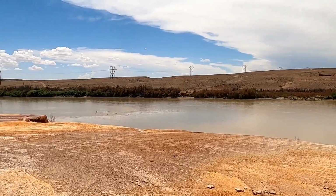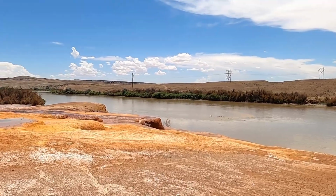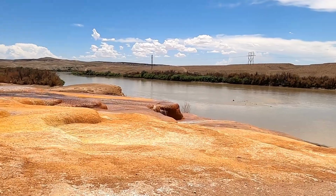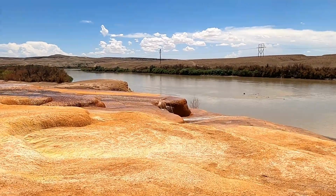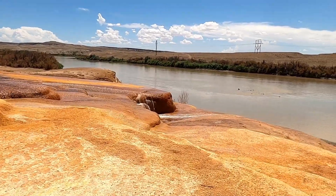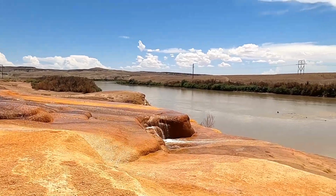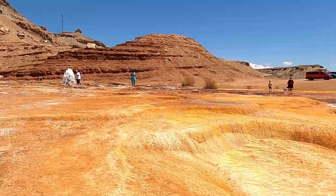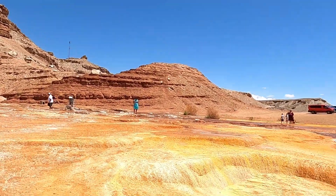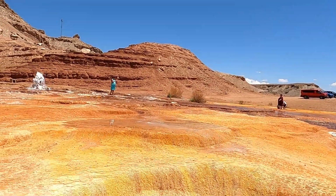But you can see over here, here's a beautiful example of like a travertine terrace and a waterfall here as it goes on down toward the river. And this place is a little bit out of the way. I mean, you're on dirt roads and stuff getting down here to this. And then there's the geyser still going at it up there, and the water flowing down where Nancy is.